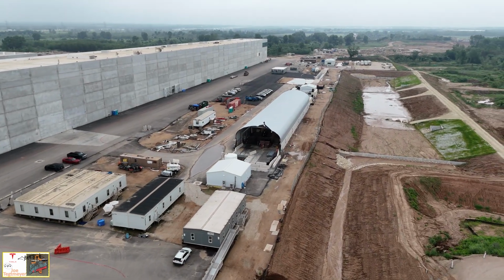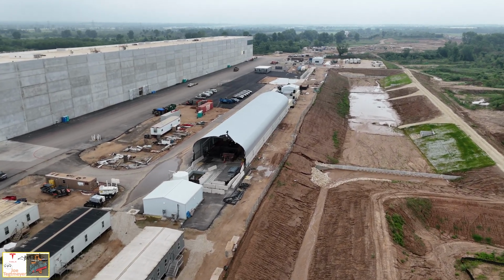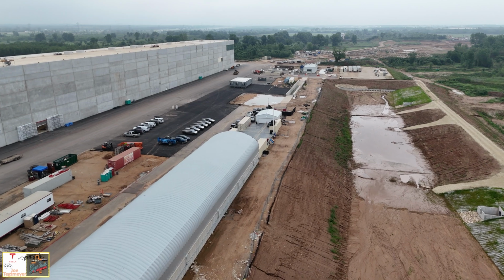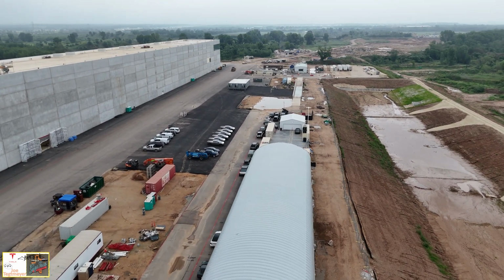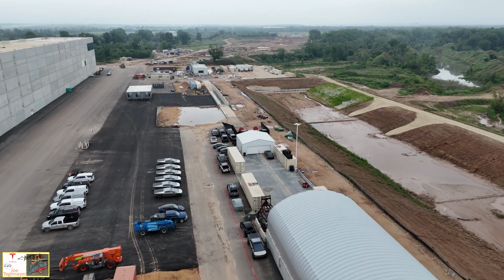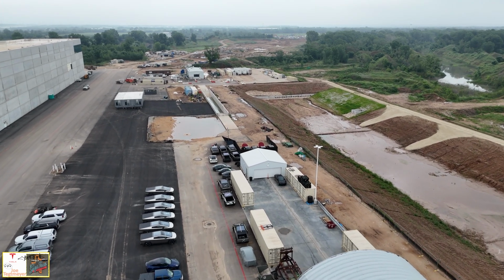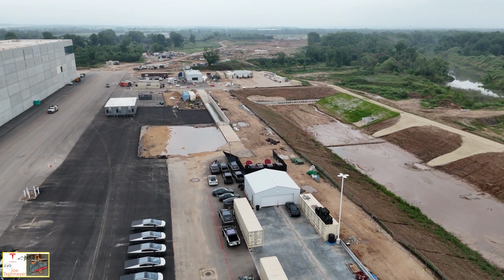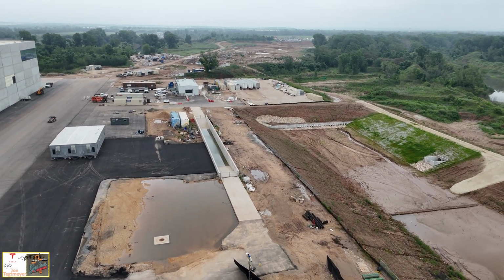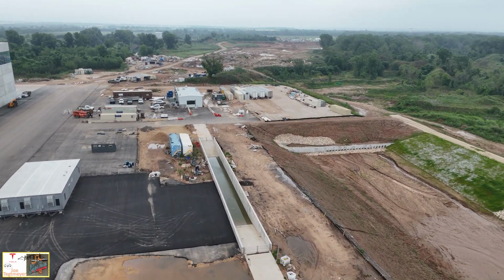As we continue to maneuver around the crash test facility, a good view of that tank that I just mentioned, the water detention pond and filtration system on the right. And this is also a good view of the west side of the structure. A lot of those Cybertrucks and a few other vehicles parked out here, most likely waiting for crash testing, and then some that have had crash testing are stored on the north end.